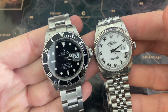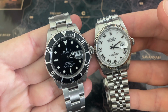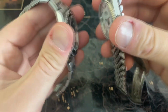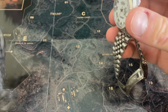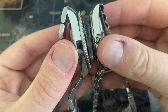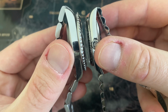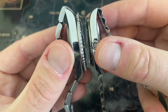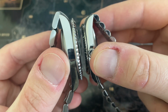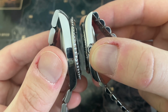Here is the 40 millimeter Submariner Date and the 36 millimeter Datejust I'm rocking. And yeah, the 40 millimeter Submariner Date does make that Datejust look a lot smaller, doesn't it? Until you realize that the dials are the exact same size. The dials on both of these watches are exactly the same size. The Submariner just has the bezel and the bezel insert.